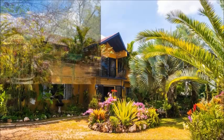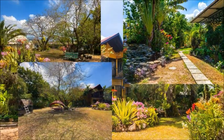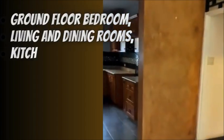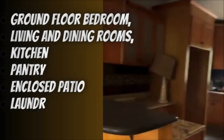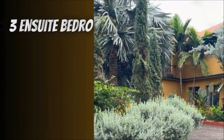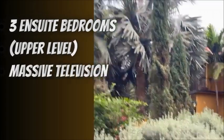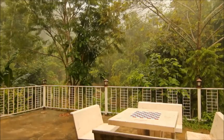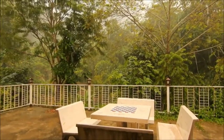Then scroll through these teaser pictures and envision how best to transform existing spaces, optimizing cross ventilation and natural light throughout the home. It comprises a ground floor bedroom, living and dining rooms, kitchen, pantry, enclosed patio, laundry room, and staff room, plus 3 ensuite bedrooms on the upper level, massive television study areas with double balconies, rooftop deck for entertaining or for future expansion.